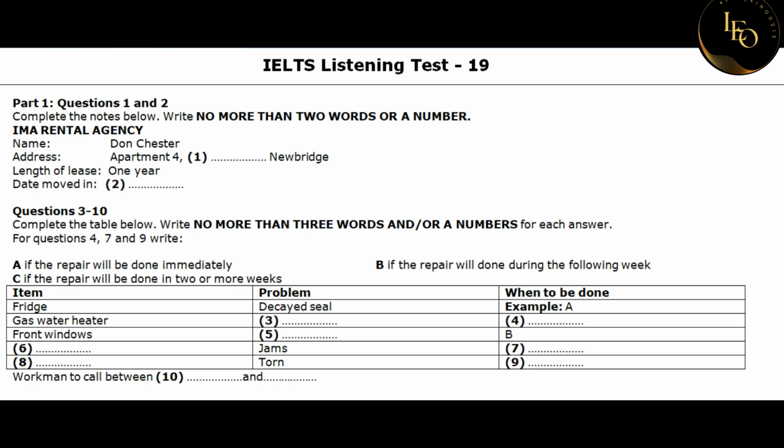Could I ask how long is the lease? It's for a year. And you moved in on... Last week, on 24th May. Good, thanks. Now, what are the problems you found? Well, nothing too serious, you know, but a few things that have been building up over a few days. Yes, of course. Well, the first thing is the fridge. The seal on the door is decayed, and we have a small child and need to keep milk cool, so we need to get that done straight away. Okay, that's the fridge for immediate repair.